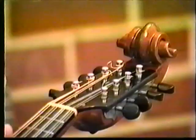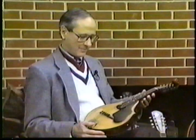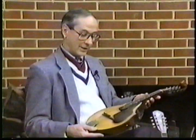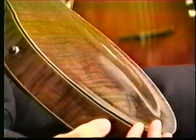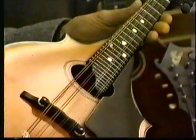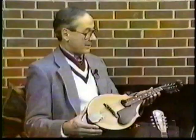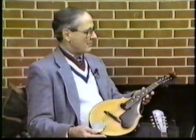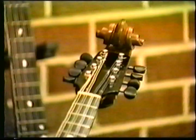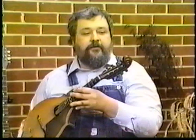Yes, Tony, the Lyon and Healy Company, trying to match Gibson in terms of innovation, took a little different approach to design, but still adhered to some of the same principles that Orville Gibson had established back around the turn of the century. This is still a carved top, it's a carved back, and even though the look is different, the sound chamber was about the same size and the sound of the instrument was about the same as the Gibson mandolins of the teens. They even went to the extent of adapting the violin curlicue to the tops of their artist model mandolins.